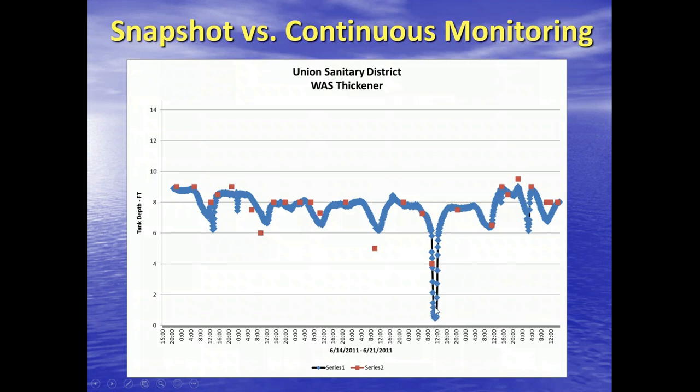This is a potential wormhole where you start sucking the supernatant out of the tank. You deplete the tank of sludge. And of course, it's important in a thickener, especially a WISE thickener, that you keep a certain level of sludge in there, because if you're going to the drying process, you want good thick sludge coming out of the bottom of that tank. They call it the underflow concentration. So these folks actually bought a unit based upon this one set of data, because this type of event right here had been happening frequently.